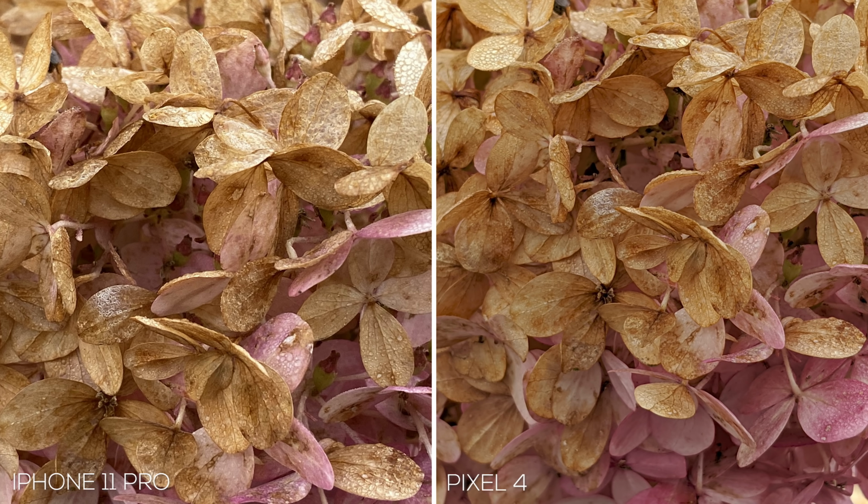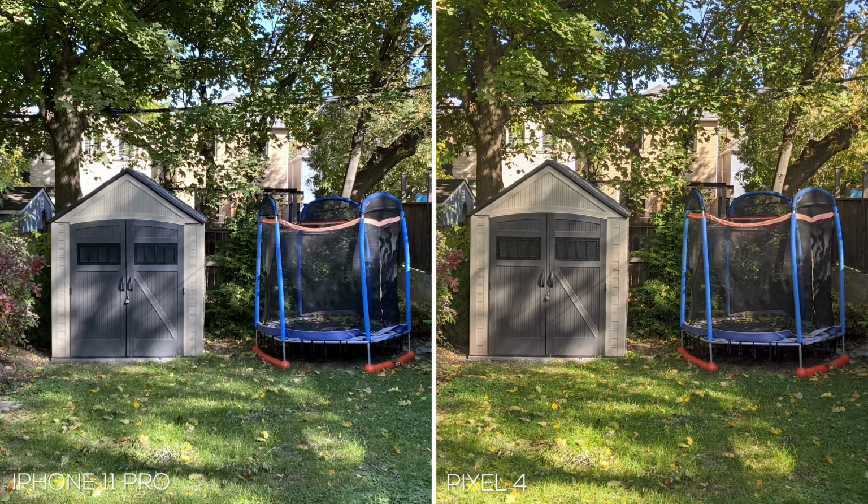I am finding it to be more consistent with the iPhone. When you switch from the main lens to the telephoto lens, the colors look very equal. Whereas on the Pixel, it's still pushing towards the yellows, but it's not as vibrant and contrasty as it is with the main sensor. So here's another photo. Color science is different again.